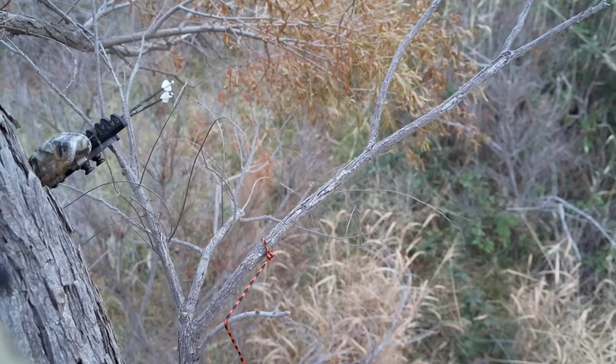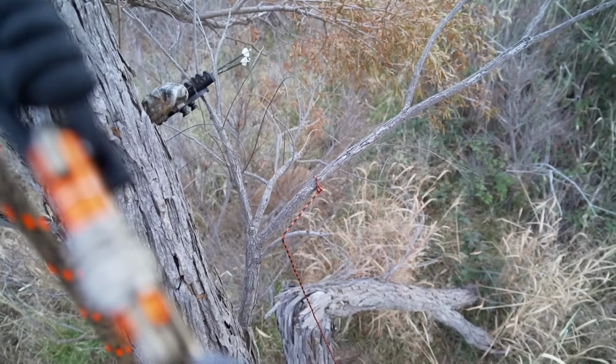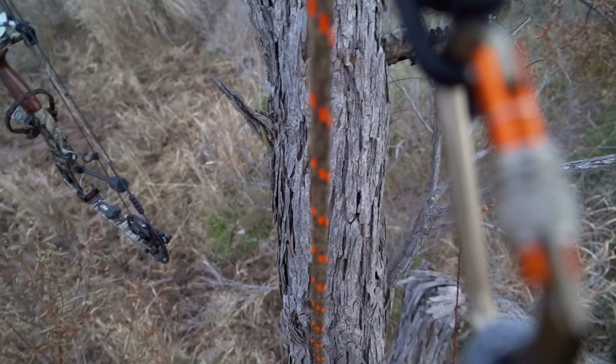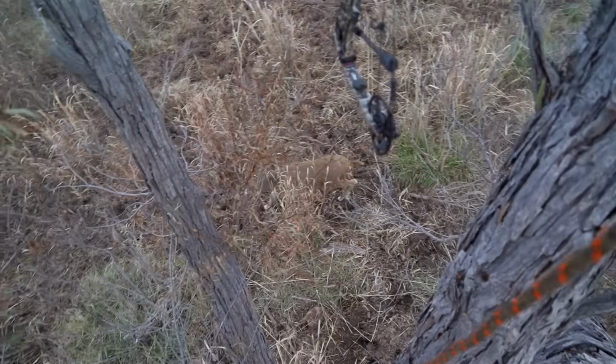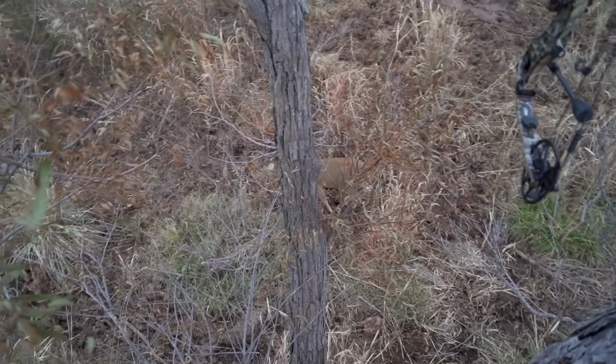So I'm gonna head over to a cottonwood that looks like I can get my sticks around, get up in him, and I'm gonna be surrounded by little persimmon thickets that have a ton of persimmons on them right now. I think it's gonna be awesome.